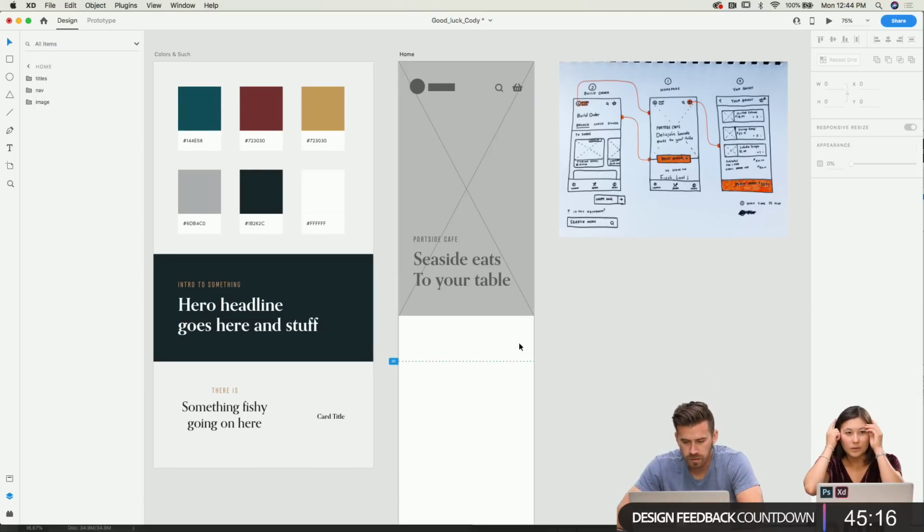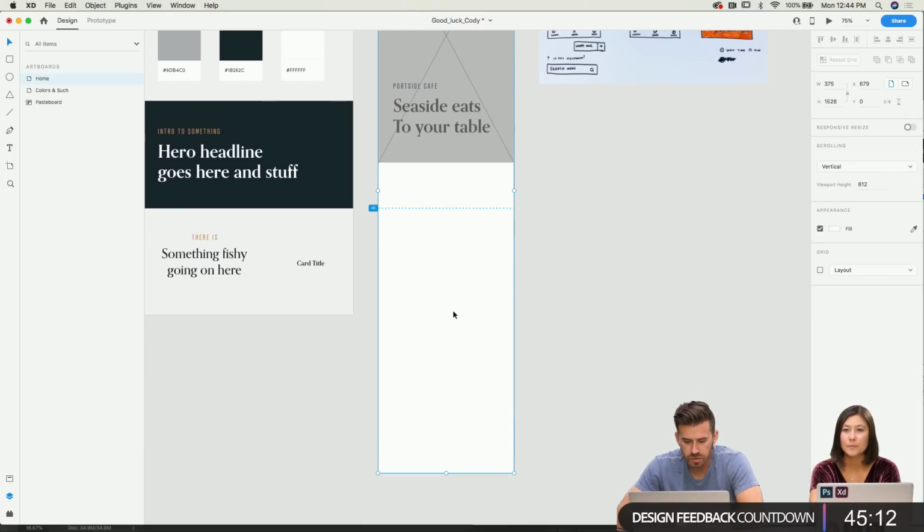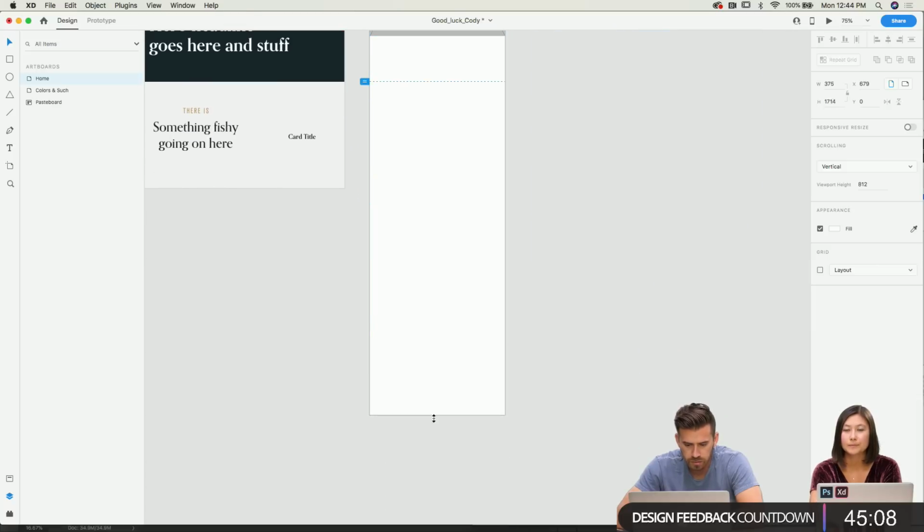Oh yeah, totally. So I just extended my artboard down because I'm going to add another section. You can just do that by selecting the artboard and then dragging this bottom piece down.